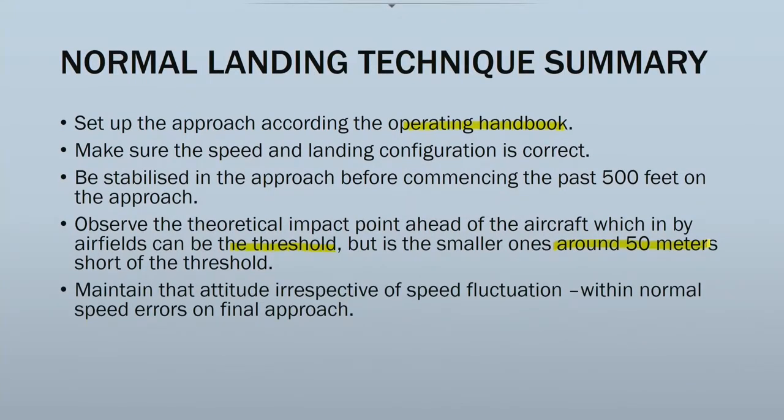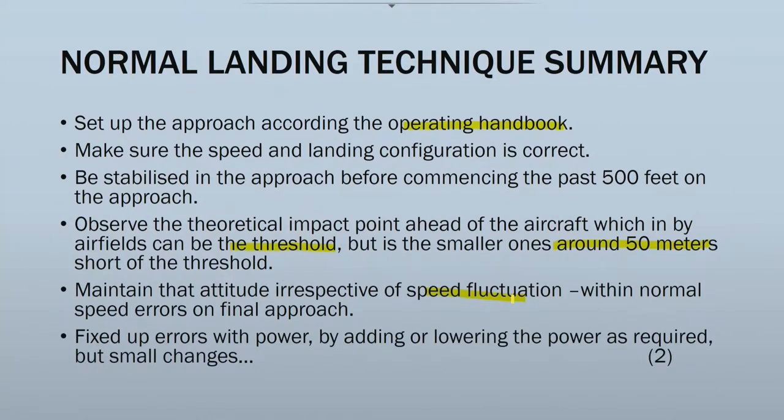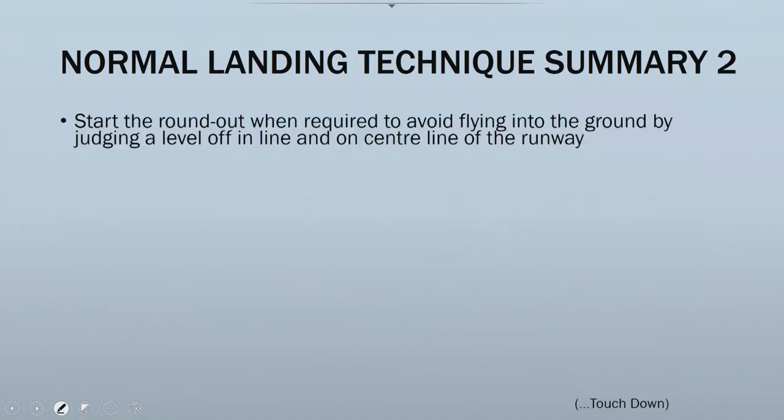The next one is that you must maintain that attitude irrespective of the speed fluctuation. Obviously, that's within the normal speed errors, all right? If things go drastically wrong, then it will call for drastic measures. But remember to keep the nose constant, and you fix up all the errors with the power. And then you will change the nose attitude as is required.